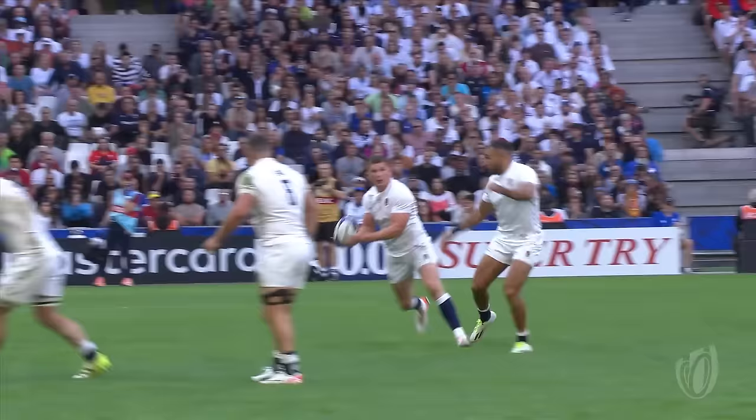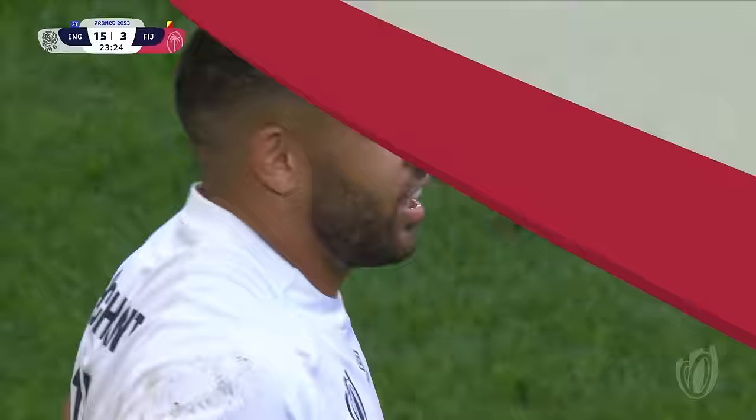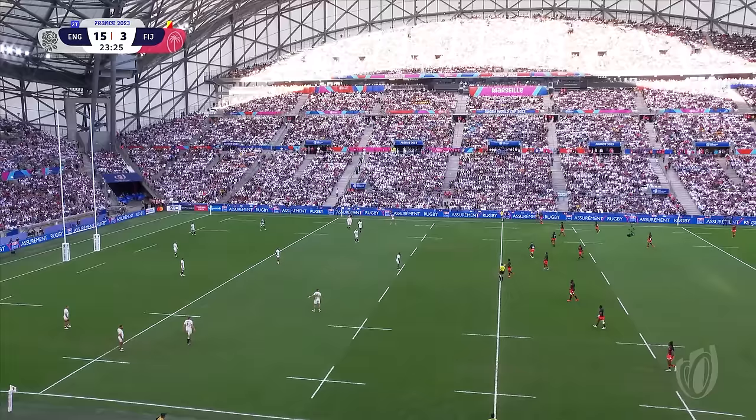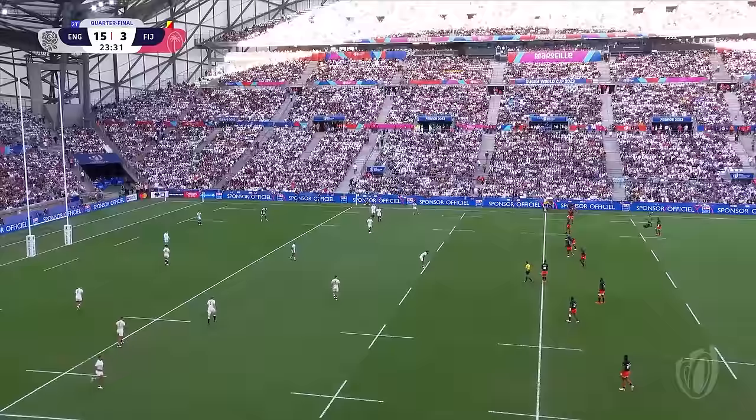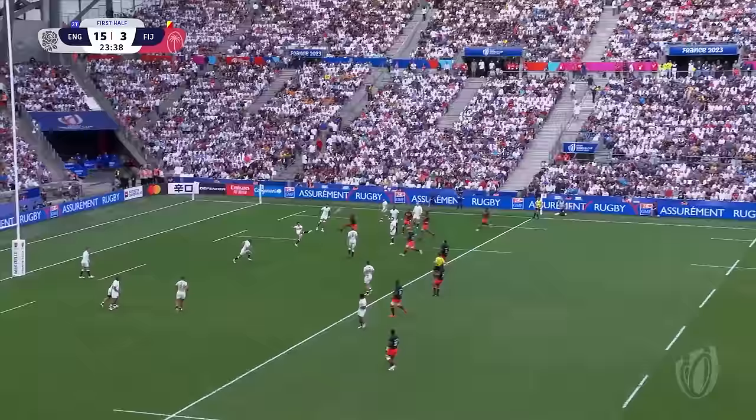Well, most importantly, it's a really good try. And he's a stepper of note, isn't he, Joe Marchant? He's coming to the midfield off the wing. Good step there. A lot of work to do, but the build-up was just really, really good from England. Lots of carries, lots of defenders beaten, couple of offloads, everything they haven't done so far in the tournament. 15 points to 3, England lead Fiji. And Fiji down to 14 men for now.